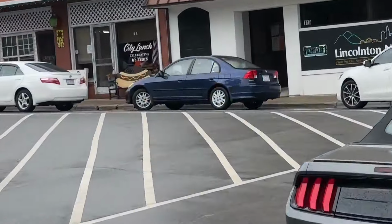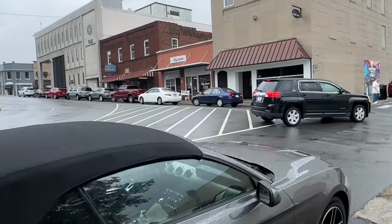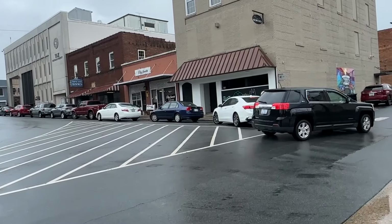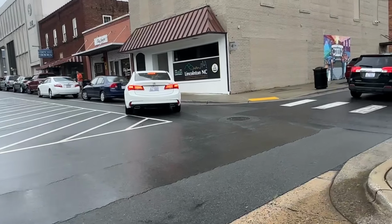Just for Greg, we're going to hit city lunch. Since he didn't get to eat it Monday, I'm gonna eat it. What's today, Damien? Thursday? Wednesday? Thursday. This is Thursday. I'm gonna come eat it for you. We ain't been here all week, so let's ride over here and get something to eat real quick.